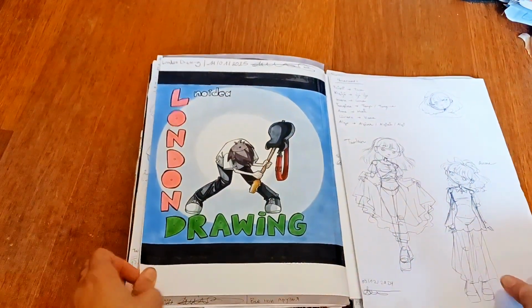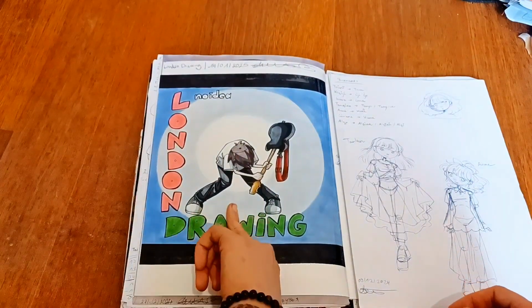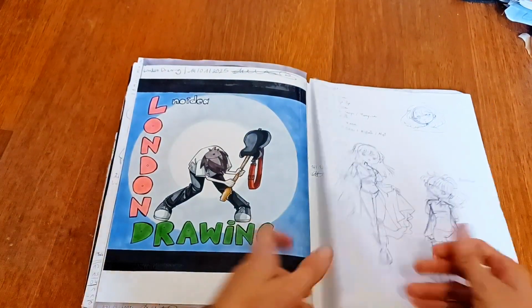London Calling, but with Ferdinand. No idea. He's the bassist. I think I said it already, but yeah, I like this drawing. It's fun. I like this album, so it's a good time.